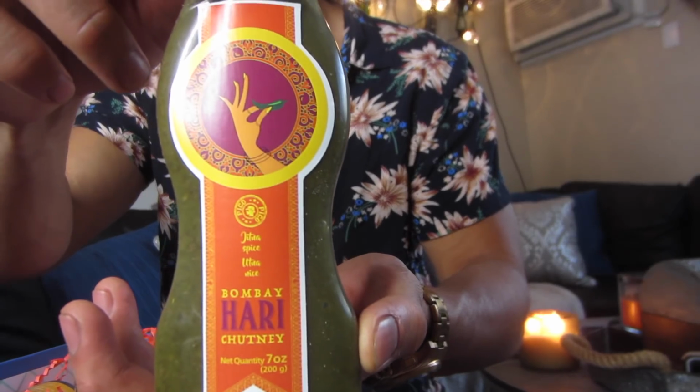Last but not least in our list is Hari Chutney. Started by 3 friends in 2011, Pico set out to create Bombay style sauce that would make it easy to bring Indian flavors almost into any meal. My mouth is faster than my brain. Or is it the other way around?